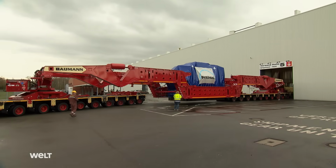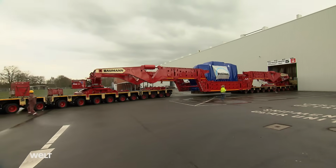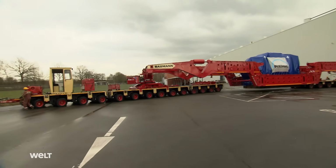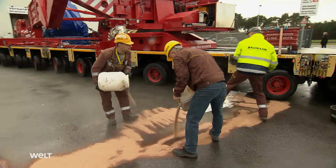Suddenly, there's panic. Come here, something's wrong, quick. The other side. Everyone is running. Oil has leaked somewhere. Everyone hopes that the journey isn't in jeopardy now.